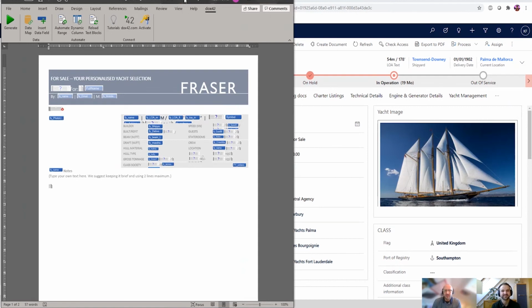So I'm going to switch roles now. I've been pretending to be a user in creating the documents. I'm now going to show you the other side of the experience for someone managing and editing the templates that we have. So this is the template here for the selection document that we just produced, where we're producing multiple yachts on one document for somebody to send a selection.